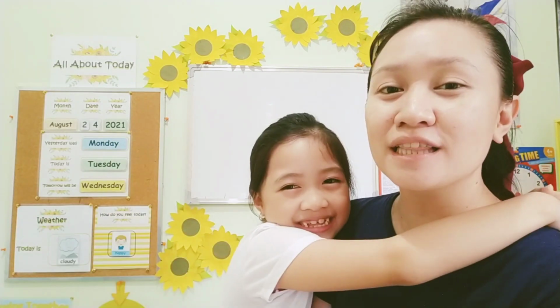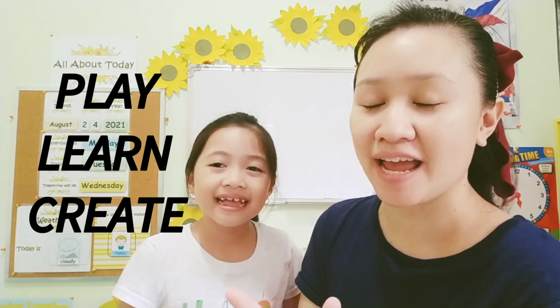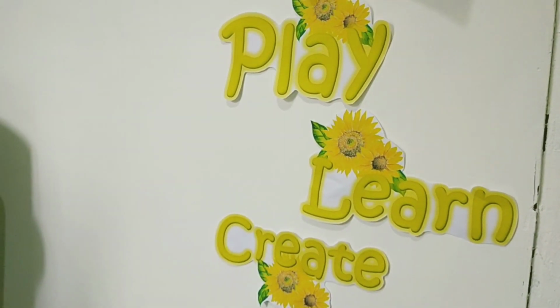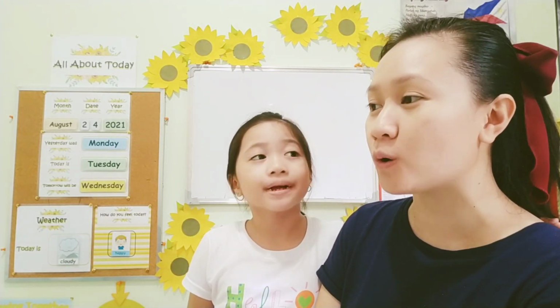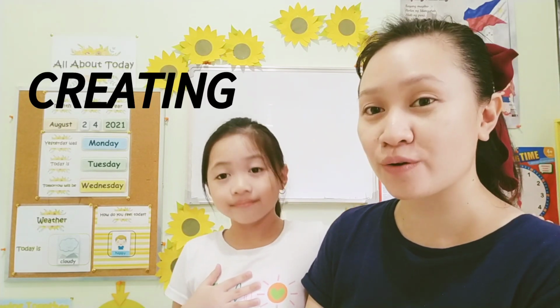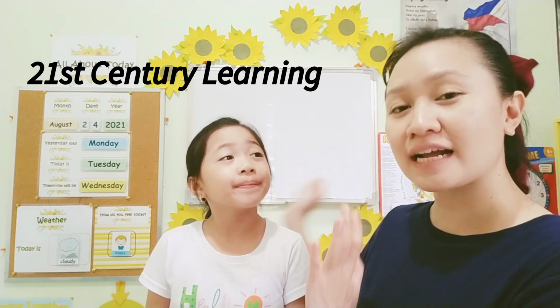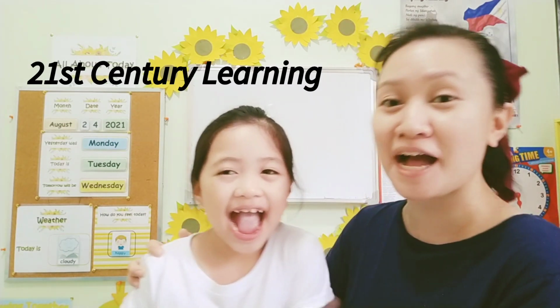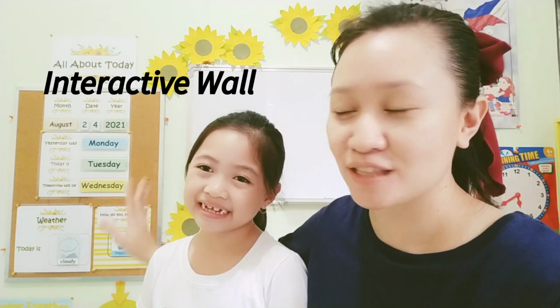I'm a master din ni Claire yung mga basic things to learn because she's in grade 1. Sa kid learner, yun yung tatlong philosophy ko lagi, yung play, learn, and create. Create or creating is the highest skill that we can learn. Yeah. Kaya yun yung ating goal for Claire to learn how to create things on her own. 21st century learning, yung mga learners natin, sa kanila magagaling ang mga new knowledges. I see here, kinarir na namin ang aming interactive wall.